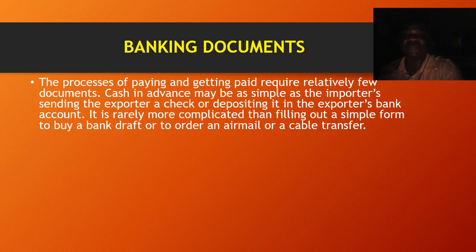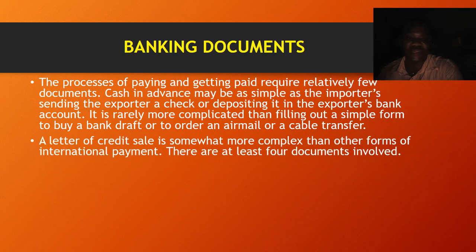The process of paying and getting paid requires relatively few documents. Cash in advance, which is one of the best options, may be as simple as the importer sending the exporter a check or depositing it into the exporter's bank account. It's really not more complicated than filling out a simple form to buy a bank draft or to order an email or a cable transfer. There will be documents that you can use, especially when a letter of credit is involved.